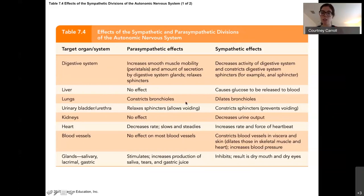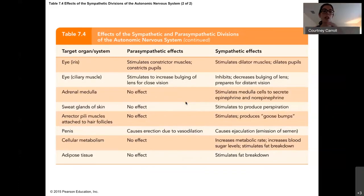So you want to pay attention to some of the key organs and some of the differences that are important between the two systems. I'm just going through more of them, right? The parasympathetic is going to constrict your pupils, whereas the sympathetic is going to dilate the pupils. And we'll talk in chapter 8 about what the pupils do and how that regulates light. Again, no effect for a lot of these of the parasympathetic, just with the sympathetic telling your body to release certain hormones, to start sweating, to make goosebumps, to break down some adipose tissue, break down some fat. Again, you're going to need that energy. And you want to think, again, parasympathetic, resting and digesting, how I feel after Thanksgiving. Sympathetic, fighting and flighting, how I would feel facing a giant bear.